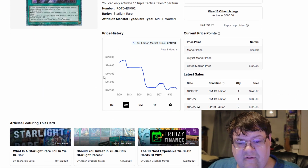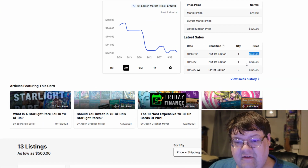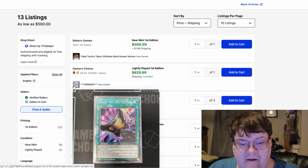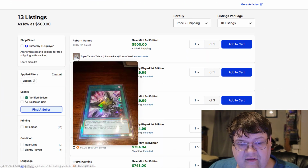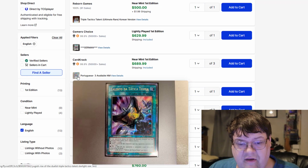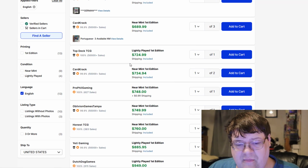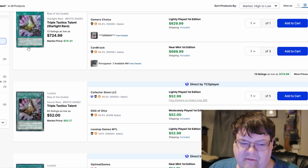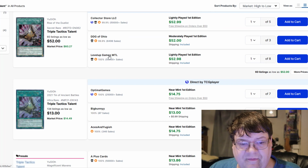Your max rarity version of this is still $750, $730. I see some light play sold for $630. That's not bad. Some German copies are still looking a little bit cheap here. Get 3 Portuguese copies for $690, but English copies are going to run you about $735 for near mint. That one's not really calmed down all that much.